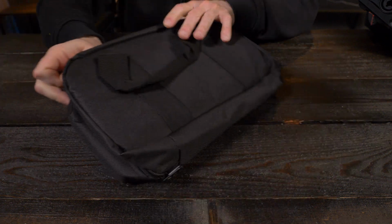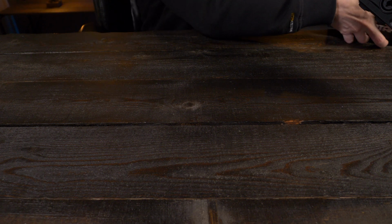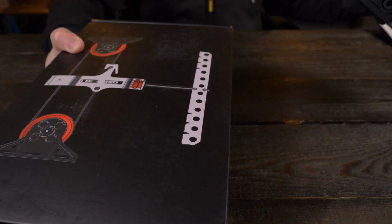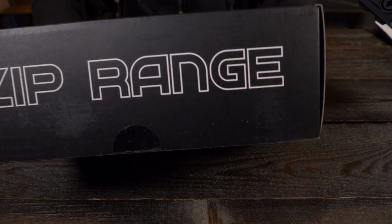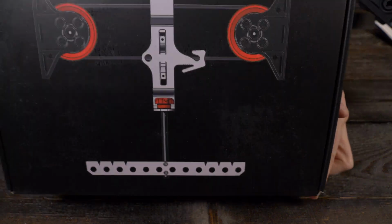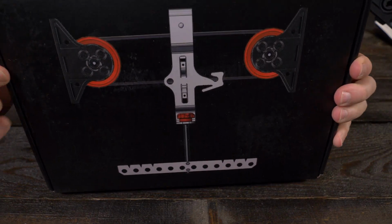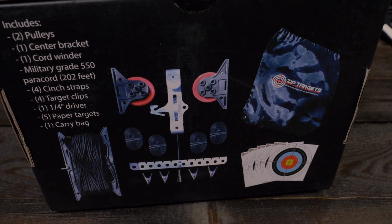So I'm gonna zip this up, and I'm very curious about this Zip Targets range, this mobile target range right here. So you can see it says Zip Range right there. And I'll give you a look at the box there. Check that out. So you can see how that works here. And I'll show you the back of the box, and you guys can read that.